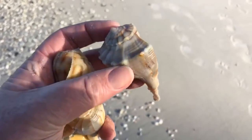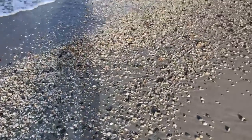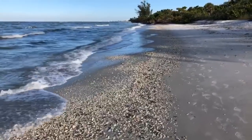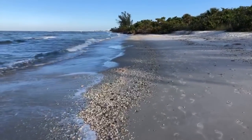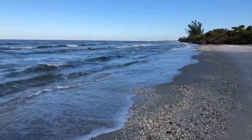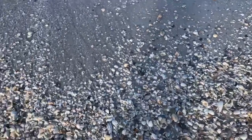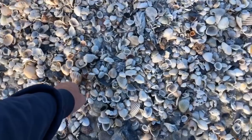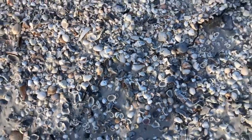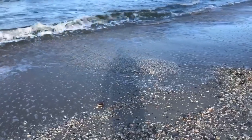Nice little lightning whelk here. Had a fantastic morning shelling so far. I hope you enjoy tagging along. I just can't believe how many whelk shells have washed up on the beach lately. Look at this, here's one here. Another lightning whelk. Another one down here. All because of those big waves. The past 2 days have brought some nice stuff up onto the beach.